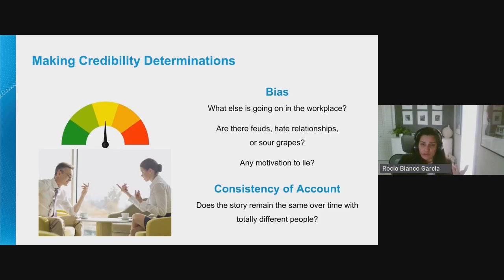Now, go a little more on these credibility determinations. You want to ask questions to get to the bottom of, is this person saying the truth? Do I have a reason to doubt what Mary is telling me? So you might want to find out what else is going on in the workplace. Has Mary had a long-standing feud with the accused, and therefore is more likely to say something that might be detrimental to the accused? Has Mary herself had issues with the accused before, such that she might have a preconceived notion of him or her? Is there any motivation to lie? For example, is Mary the best friend of the complainant?